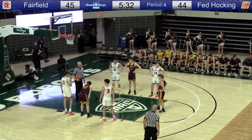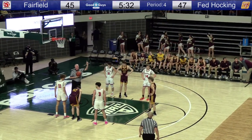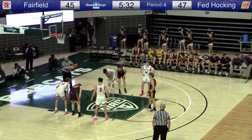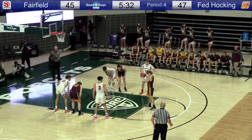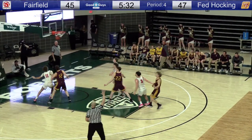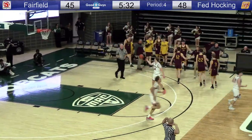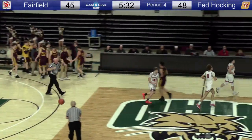Caden Miller trying to close out on that three-point shot by Cottrell gets there a little late, hits Cottrell. Cottrell hits the basket. 47-45 now. They retake it. They take a two-point lead, make it a three-point lead as he hits the foul shot. Timeout on the floor, Federal Hocking.